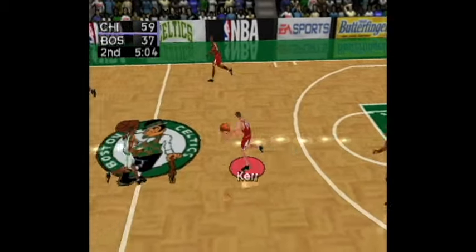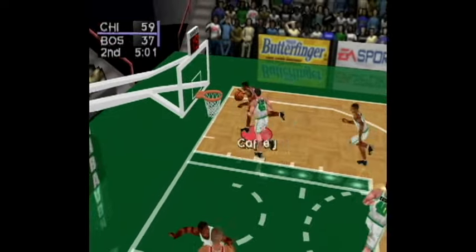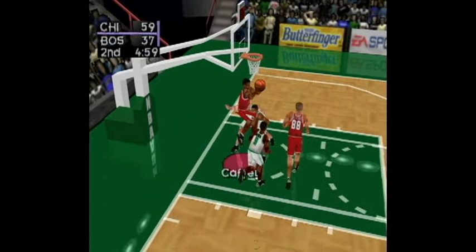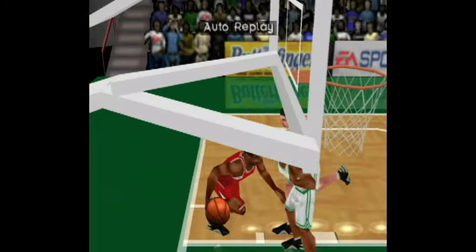Inbound pass to Kerr. To half court. From the right side, Kathy. With the layup. Let's check out the replay.